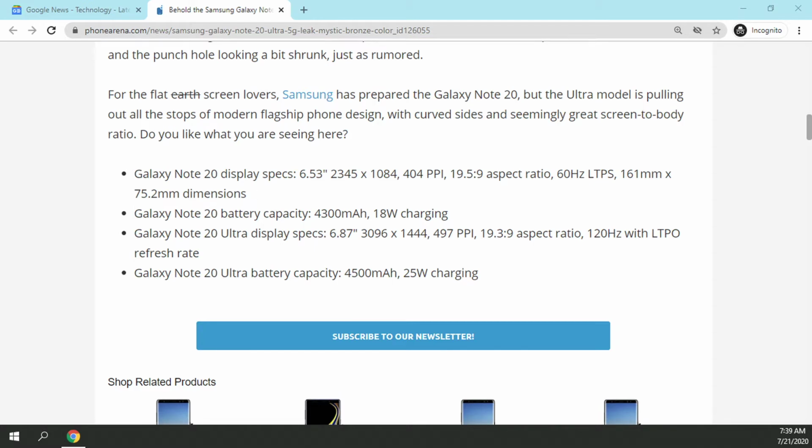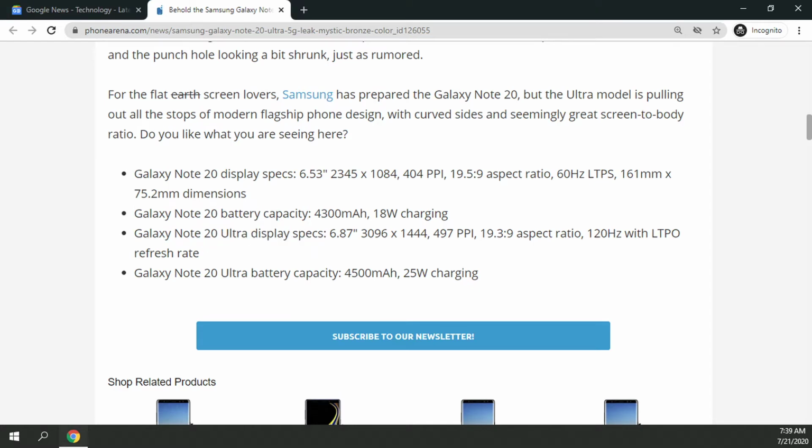Galaxy Note display specs. Oh, this is the Ultra. This is the one that we're talking about. Okay. That's a lot better compared to just the regular, not the Ultra. 120 hertz refresh rate. Interesting. I'm not sure what LTPO stands for. I'll have to look that up. Galaxy Note 20 Ultra battery capacity 4,500 milliamps, 25 watt. Wow, that's a jump. It's probably got fast charging.